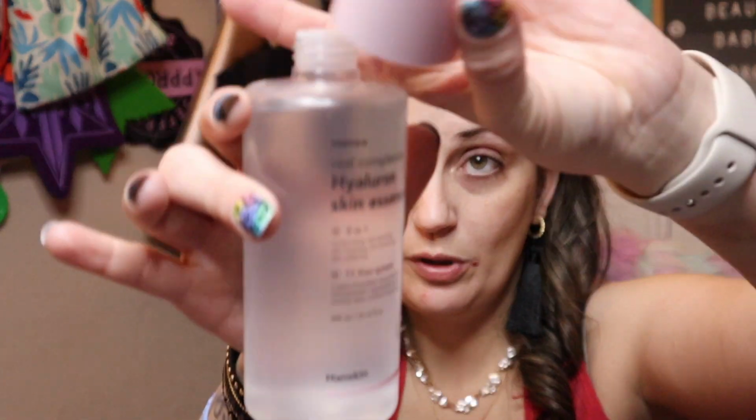So the first thing, after I go ahead and tone, I take my essence. I'm using Hyaluron Skin Essence by Hanskin. This one comes with a pink top. Tone first, and then I put this on. The next step I do is a niacinamide complex.